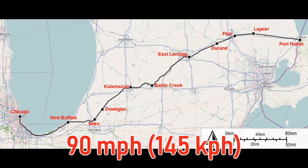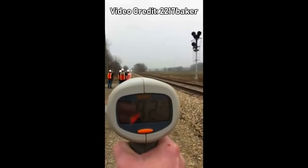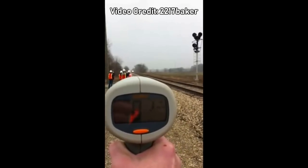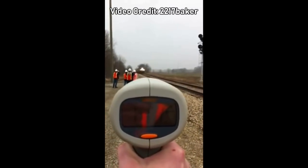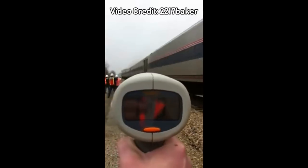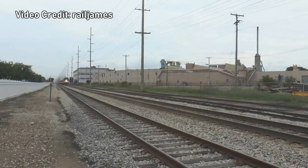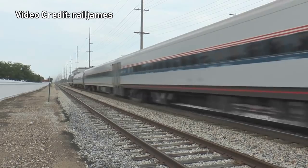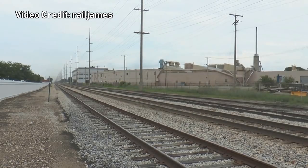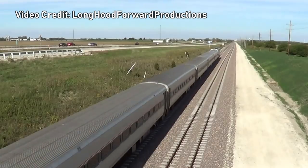The limit was raised to 90 miles an hour in January 2002 and then to 95 miles an hour in September 2005. Several 110 mile an hour speed limit tests have been undertaken with the Wolverine and Blue Water services. Other corridors, like Illinois, have been working to increase speeds on their trackage and equip more P-42s with ITCS.